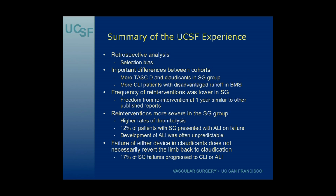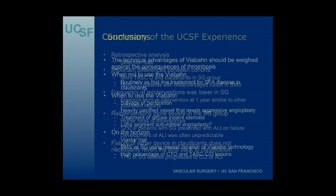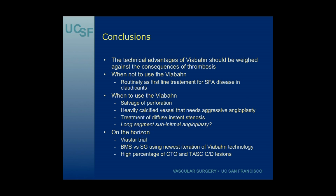Failure of either device does not necessarily revert the limb back to claudication, but it seems appreciably worse with stent grafts than bare metal stents. So, to conclude, the con side of using stent grafts in the SFA: are there technical advantages? Absolutely. When do I think we should not use the Viabahn? We shouldn't use it routinely as first-line treatment in SFA disease and claudicants. When should you use the Viabahn? Obviously, if there is a perforation to salvage that, or a recalcitrant lesion that needs an aggressive angioplasty.